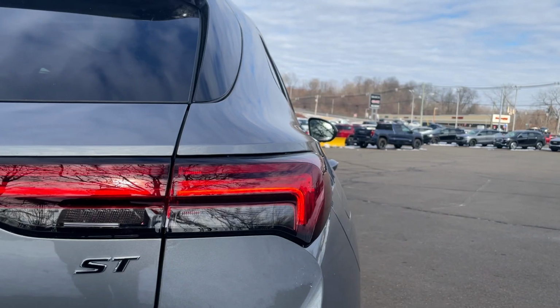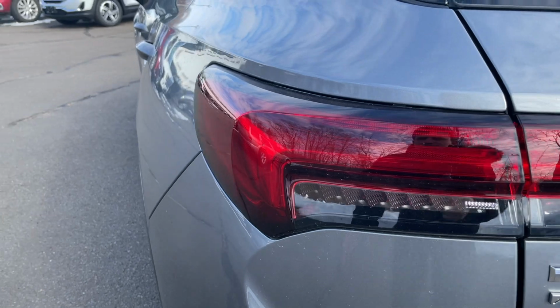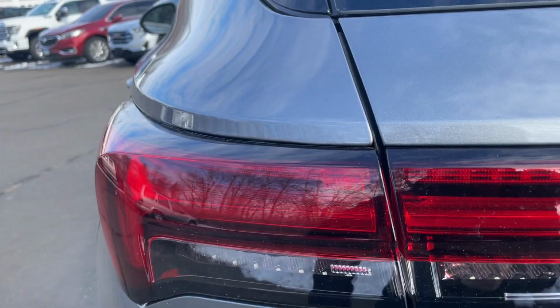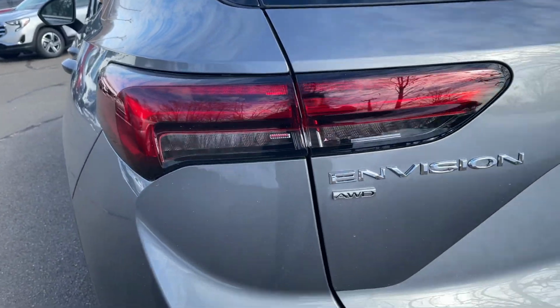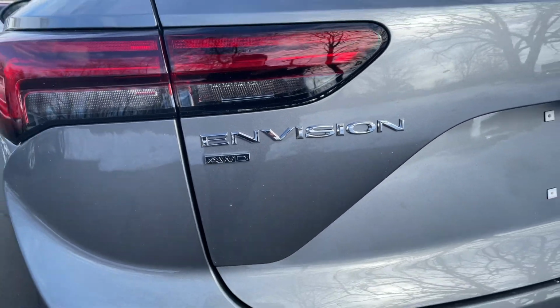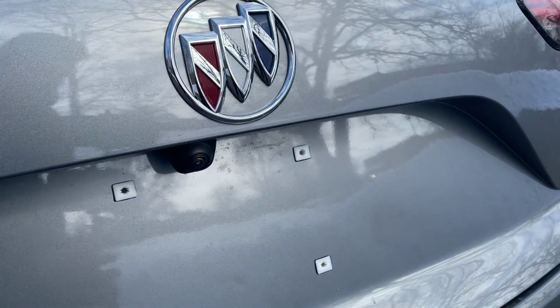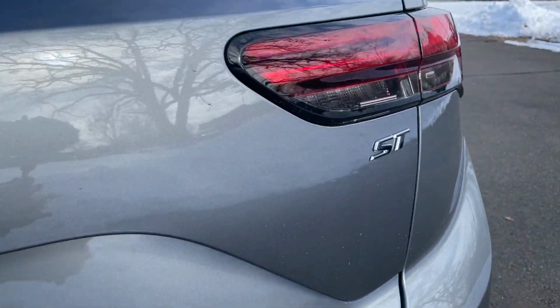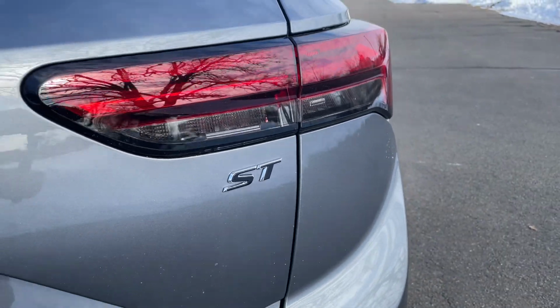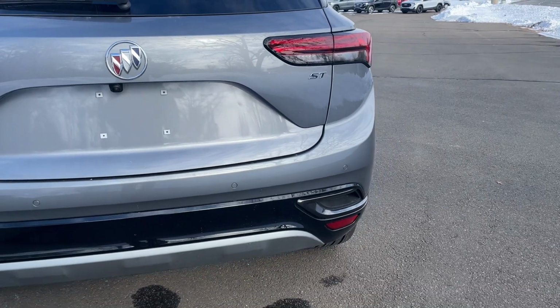Here are the tail lights. They have a really nice slim design to them. Everything is LED right here, and I love the fact that the tail lights actually stick out, just gives it a really nice look. Envision badge with all-wheel drive badge all the way to the left. Buick, of course, is going to be in the middle. Here is the backup camera, and ST logo is going to be located all the way to the right to tell you that this is the ST trim, ST package.